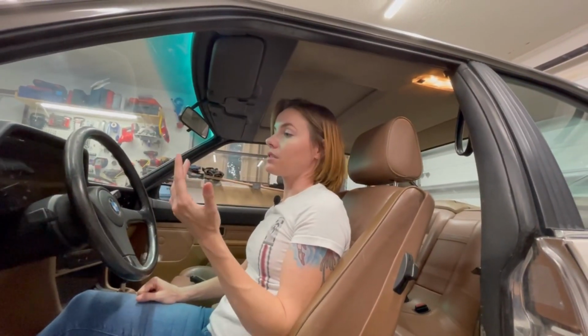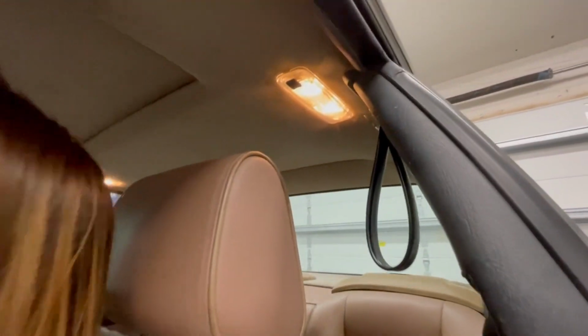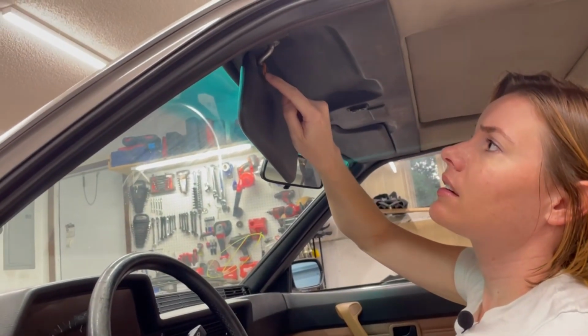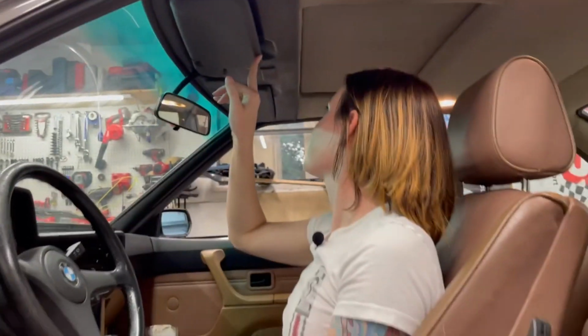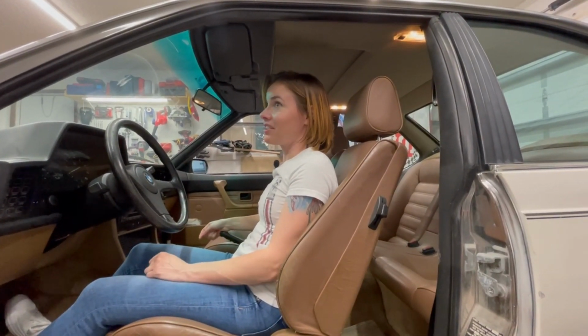So I'm not sure if this was garage kept or if it was just a benefit of being in a dry climate in Southern California, but there is no sagging or wear of the headliner, which I'm pretty stoked about. The front here, no issues. There's a little tiny tear on the inside of this visor, which I'm not worried about, for now anyway. The sunroof does work, I promise. I'm just not turning the car on right now because the garage is shut.